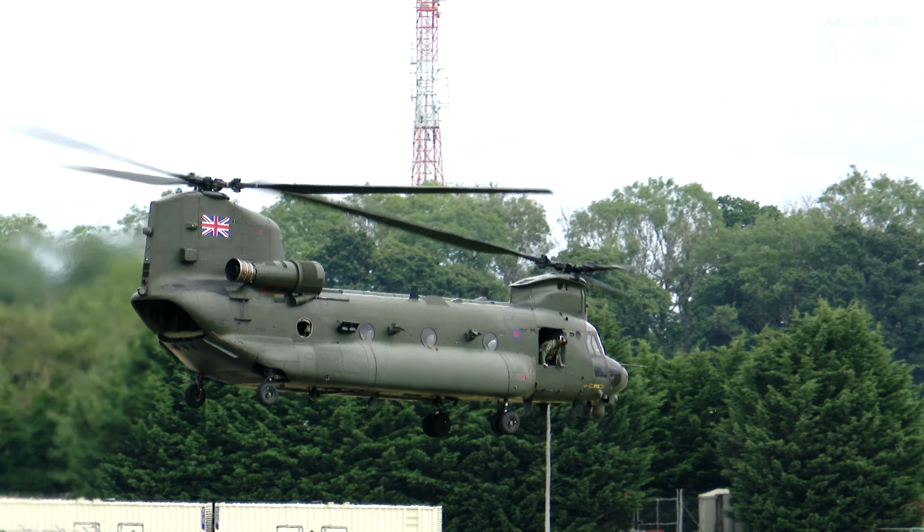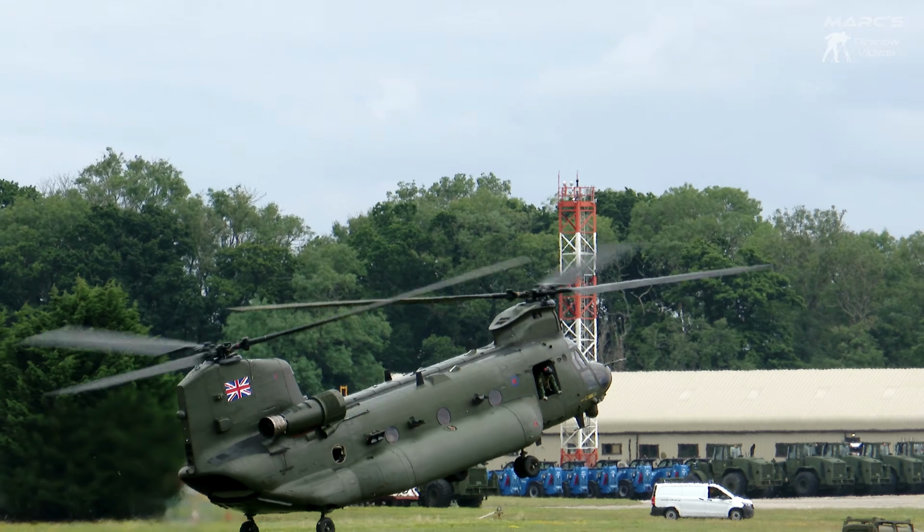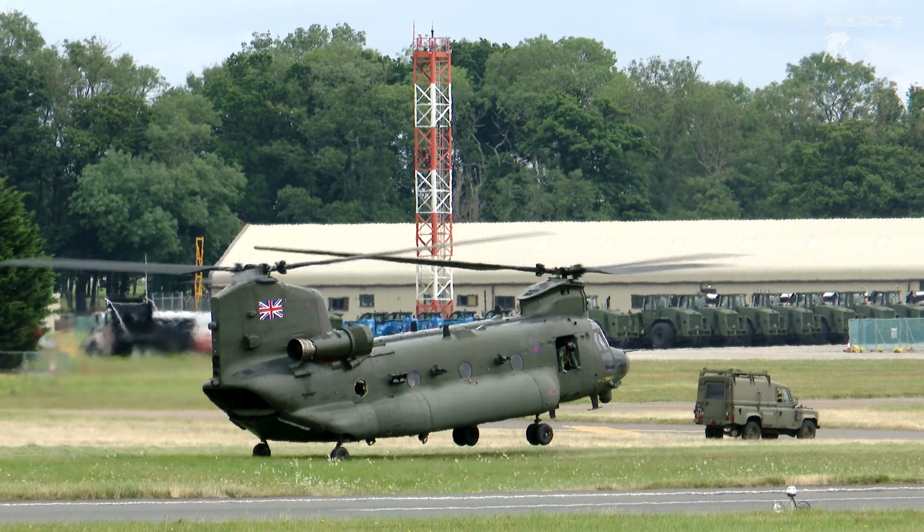Having successfully dropped the gun, the pilots are now maneuvering the aircraft forward and down away from the load to allow the troops to disembark and set up in a defensive posture.